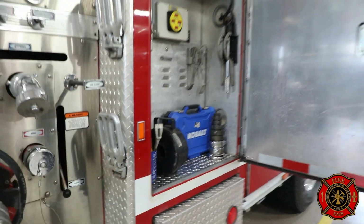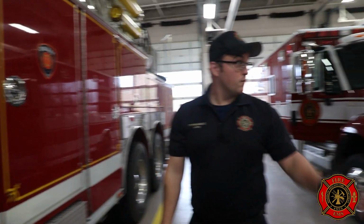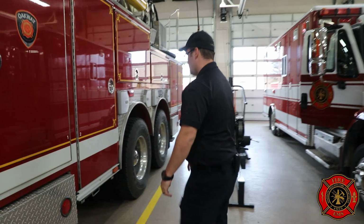So Tower 71 is what we call a jump truck. It's the crew from Rescue 71 on the other side. When a fire alarm or anything that comes in the tower is required, they run over, they take their gear, and they jump on this truck and take it.